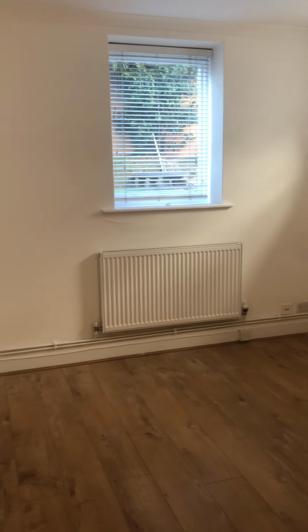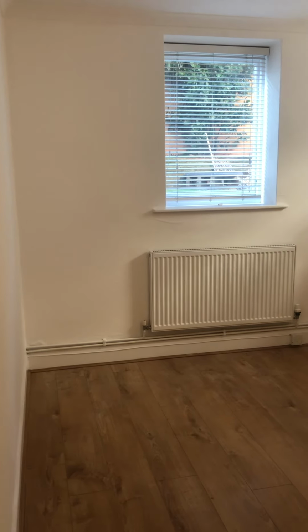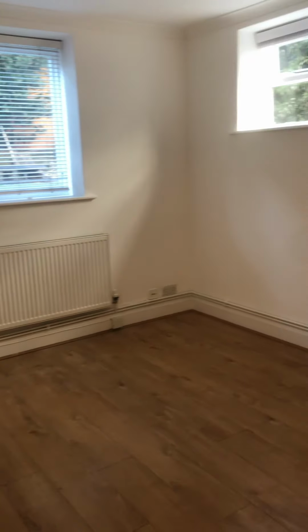We have some measurements. This is the lounge. The measurements for this, these are maximum measurements, are 4 meters by 2 meters 8. Double aspect, two windows.